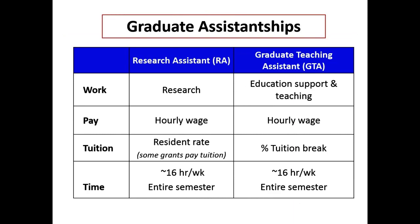As I mentioned, there are graduate assistantships available during year 2. So with a research assistant, what you're doing is you're likely working on a research project, so collecting data, helping to recruit subjects, things of this nature. So you'll receive an hourly wage, and then for those of you that are out of state, it would pay in-state. And some of the research grants actually do pay tuition. And for both the GRA and the GTA positions, they're generally about 16 hours per week. Some go up to 20.